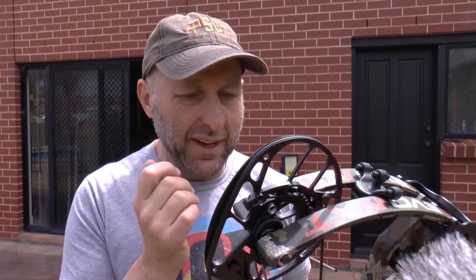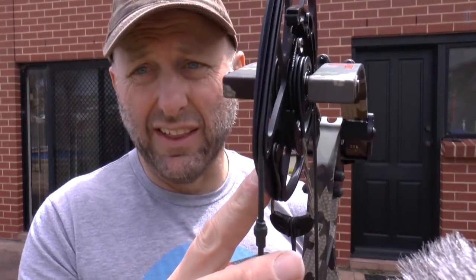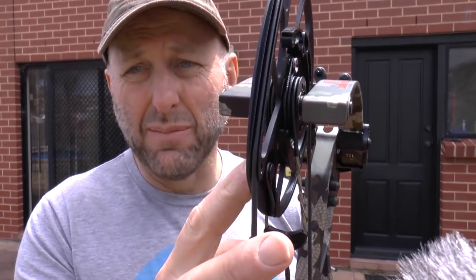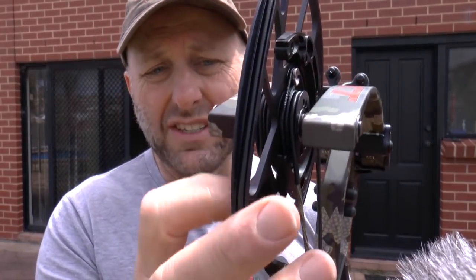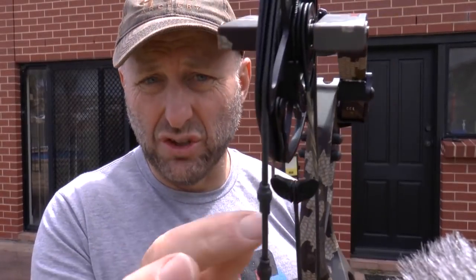What are some other questions I'm going to get? If you're making strings for your bow because you like custom strings, generally your strings are going to be 22 or 24 strands. Your yokes are not. Your yokes are actually thinner. They're about 16 strands. So when you're making up strings, do not make 24, because the yoke is too narrow for 24 strands. These are about 16 strands, so just bear that in mind.